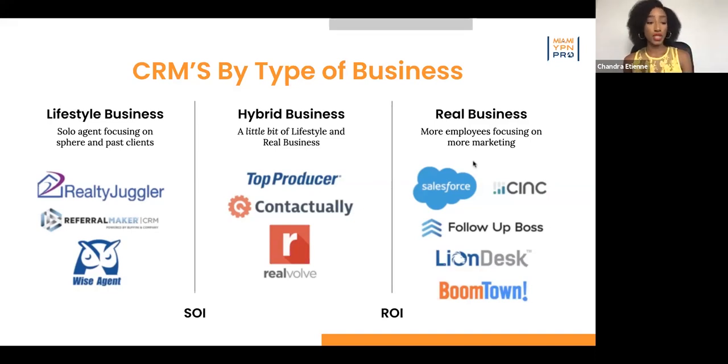Realty Juggler, Referral Maker, Wise Agent, those are great, cheap CRMs that you can start with, right? A hybrid business would be somebody who does a little bit of both. So you're focusing on your sphere and past clients, but every once in a while you'll get an internet lead or something like that. So these CRMs here, Top Producer, Contactually, RealVolve, are absolutely amazing options as well.